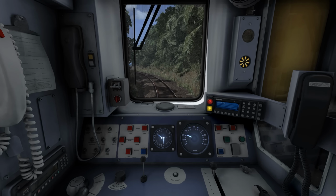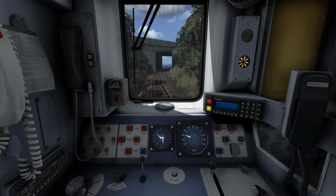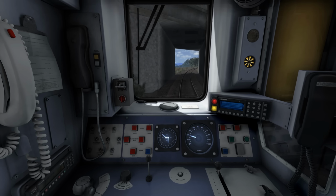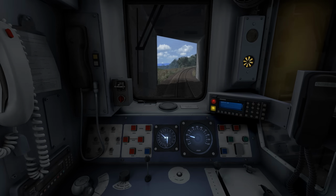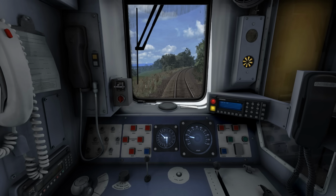Now passing a fixed distance signal board. At this point I'm going to shut off the power and allow the train to coast. We will lose some speed on this upward gradient, and then I'm just looking out for that upcoming 5 mile per hour speed board just ahead, and I'll brake to ensure that we're down to 5 in time for the speed limit itself.